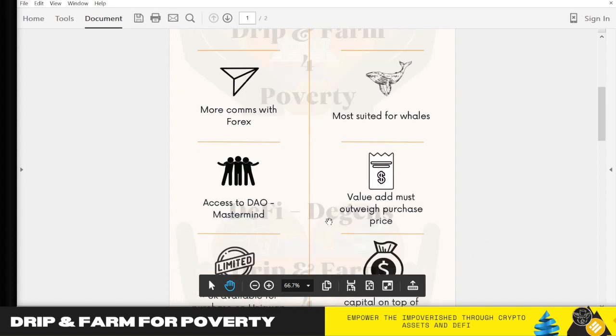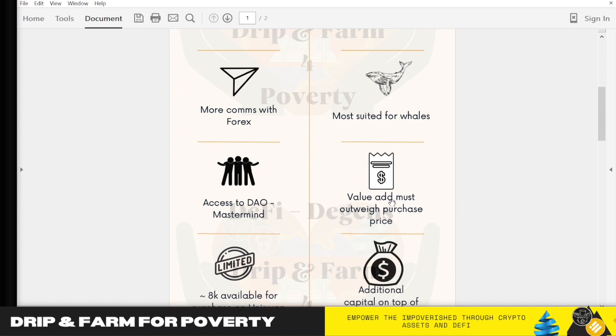Meaning you pay 30 grand, and then whatever access he gives you, you're hoping to make up that 30 grand over time, which I'm quite sure you have or will, based on what he mentioned. All these people are making money in his projects. Another pro is you have access to the DAO, like I just mentioned, but not just the DAO at Forex.